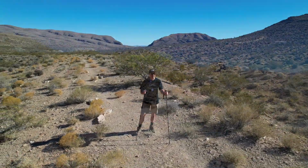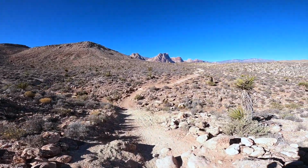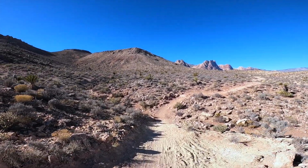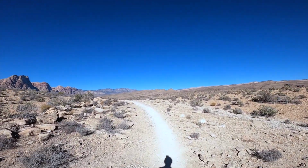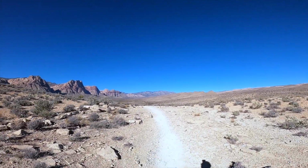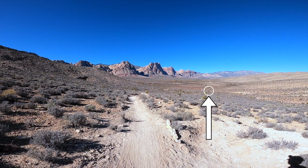So anyway, as I went, I did come across this trail, and there's a lot of what appears to be mountain bike tracks in it. So I know there's a lot of popular mountain biking trails in the area, so this must be one of them. And as I'm going, I'm coming up over the little hill here, and there's that $1 million view. And down here on the right is where our target is.